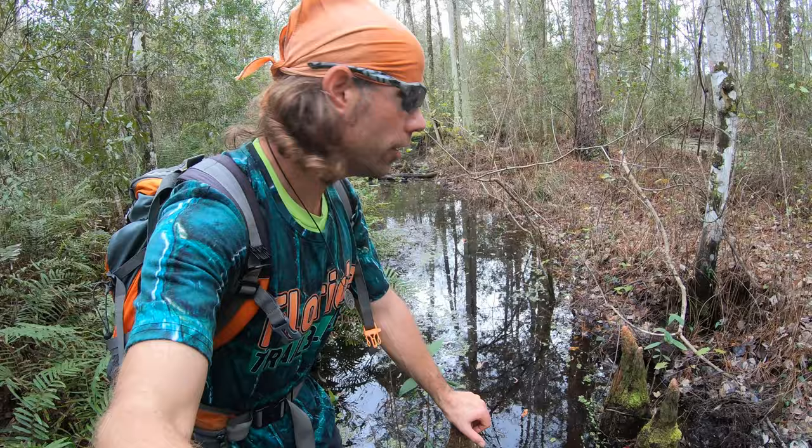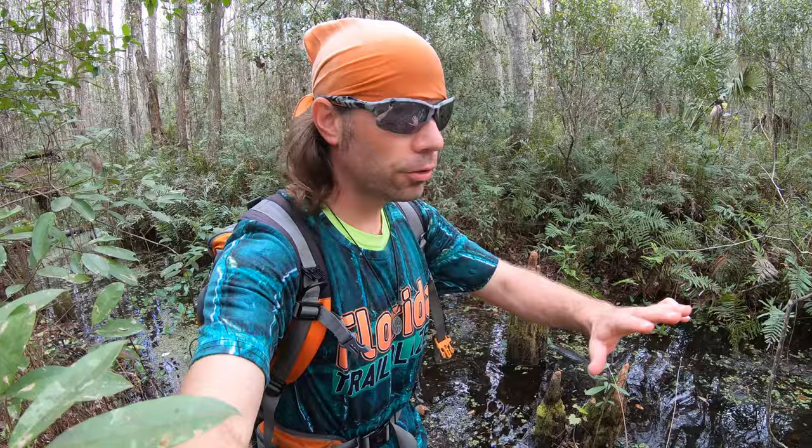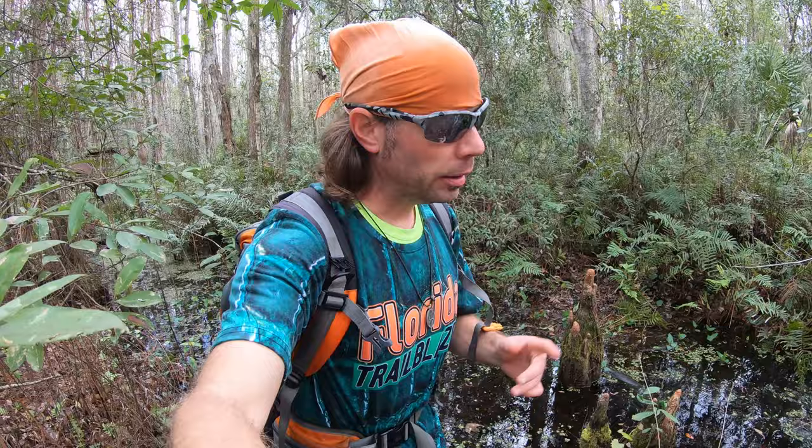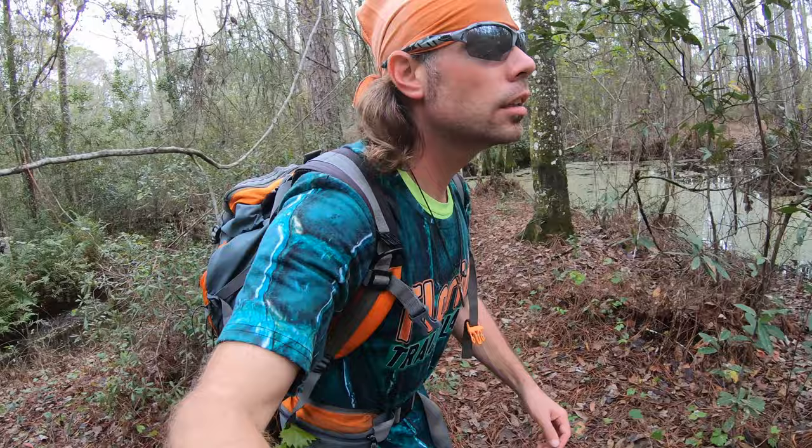Shallow enough to cross here. Thankfully, just hiked all that way through the swamps. That could be discouraging. Finally make it out to these areas you're trying to reach, only to be surrounded by water. I'm able to make it through though. I believe this is the grade.